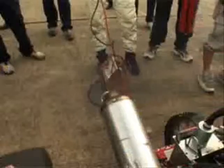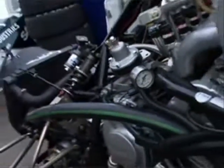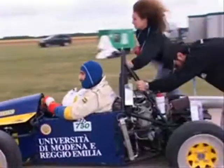I've never ceased to be amazed. The standard of engineering each year just goes up, and this year has been no exception. We've seen some amazing designs, some amazing cars. They just look like really professionally produced cars that top-class motorsport companies would be proud of, and these are students at university doing it as part of their course studies.